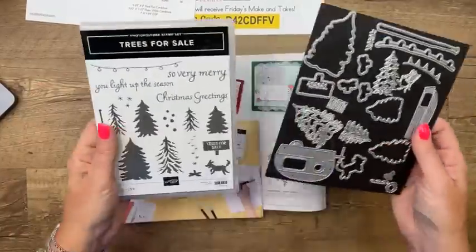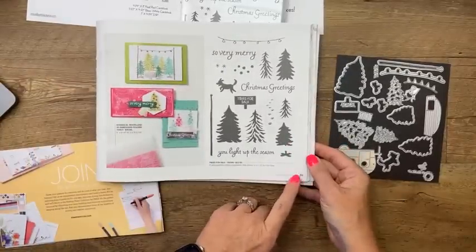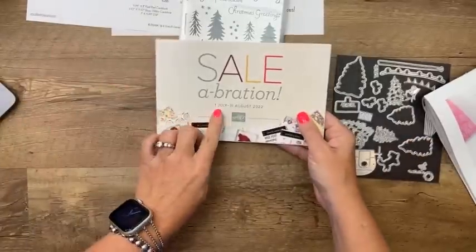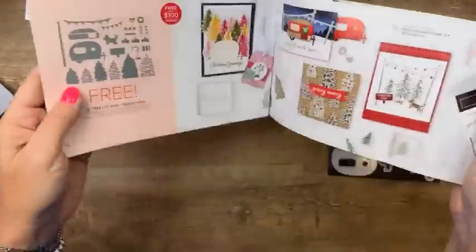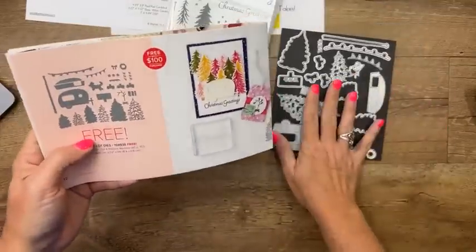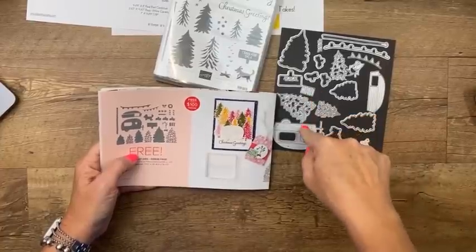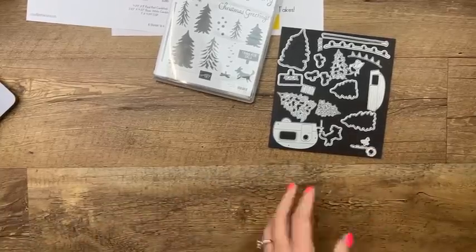Okay, we are ready. Let's talk about what we're using. So Trees for Sale is a stamp set in the new holiday catalog. It's on page 39. It's $22 by itself, just the stamp set, right? Well, over in the celebration catalog, which is this right here, only July and August, there are matching dies that go with this stamp set. They are right here on page 12. And these dies are fantastic. Look how many dies are on here. And this is free with a $100 purchase. Some of the items in here are free with a $50 purchase, and some are free with a $100 purchase. So these are a level 2. So you have to spend $100 to get those for free. Okay? All right. So that's where the products are.